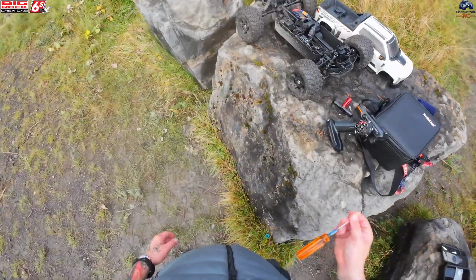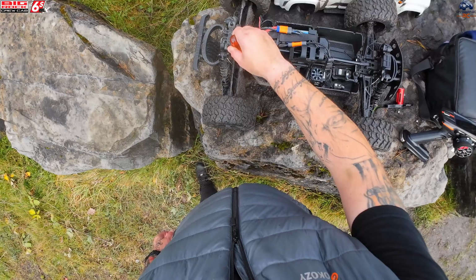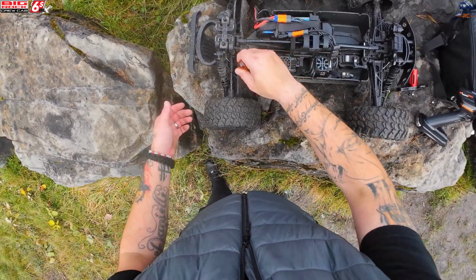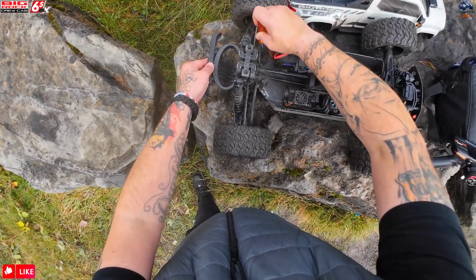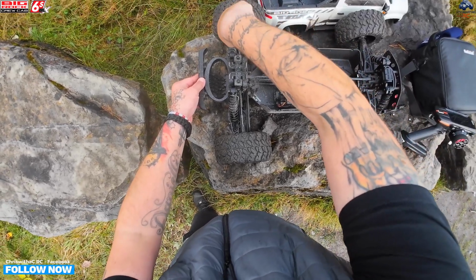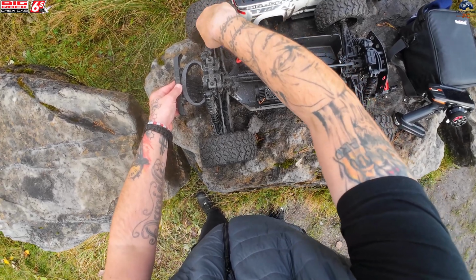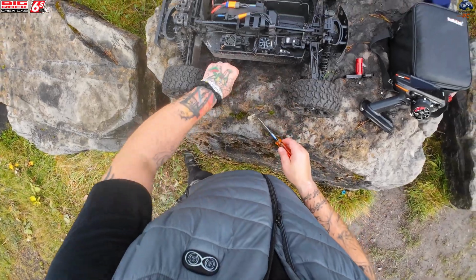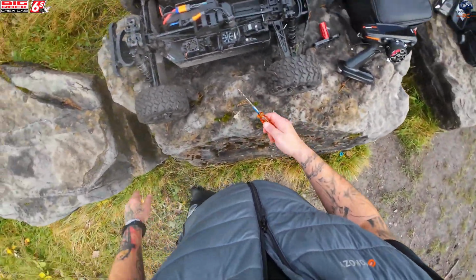I'm struggling to find things bad here. I might take the wheel off in a sec because there's lots and lots of mud stuck in it. Thank you, Anthony, for fitting these mud guards, by the way, mate. Awesome. Because if you hadn't done that, this back drive shaft and everything would have been absolutely knackered by now. Look at it. Mud, anyone?